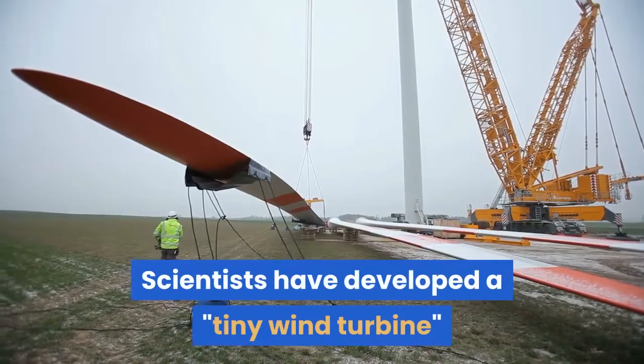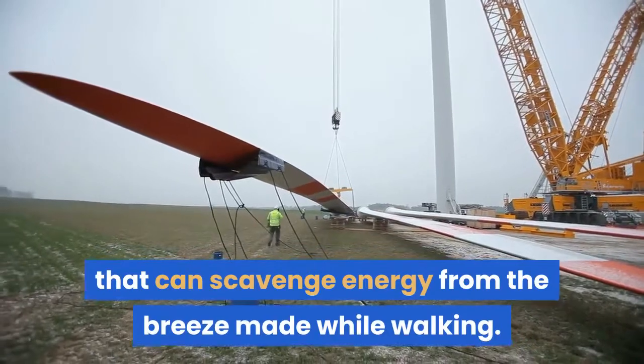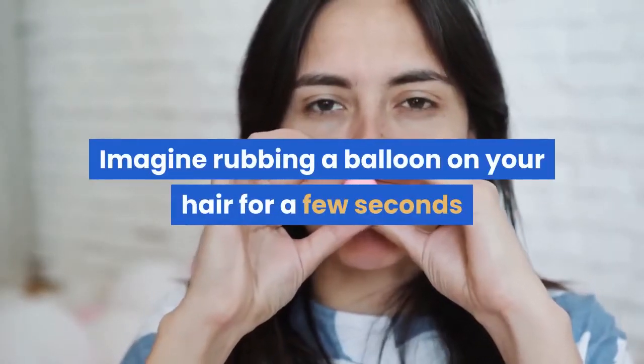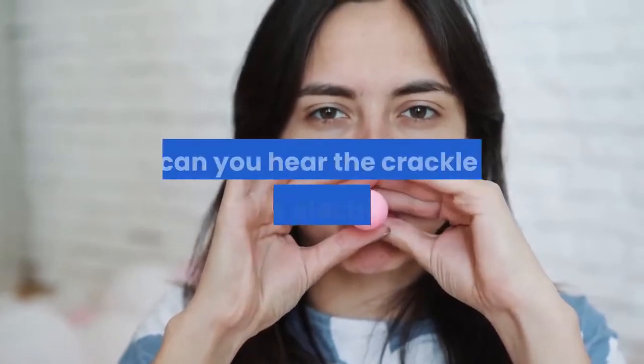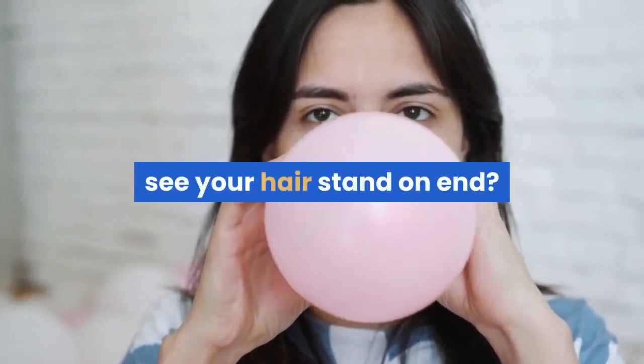Scientists have developed a tiny wind turbine that can scavenge energy from the breeze made while walking. Imagine rubbing a balloon on your hair for a few seconds. Can you hear the crackle of static electricity? See your hair stand on end.